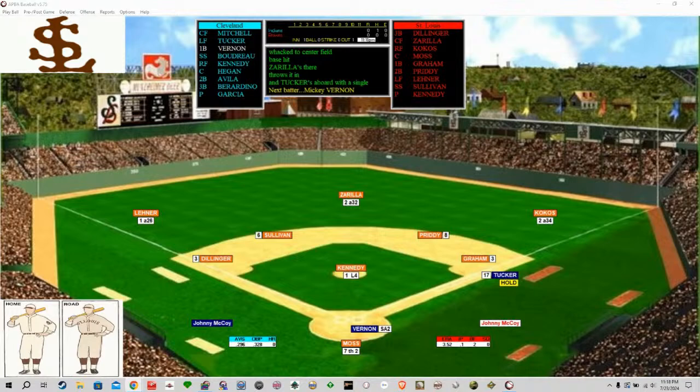Next batter, Vernon. Some success so far, batting .296. Tucker at first has wheeled. Kennedy prepares to come home. Here's the pitch. Vernon squibs it to the left side. A swinging bunt. Dillinger charges it, picks it up, guns it to first, but Vernon beats the throw. That'll be an infield hit for Vernon.